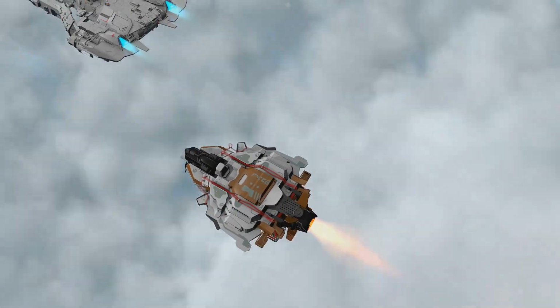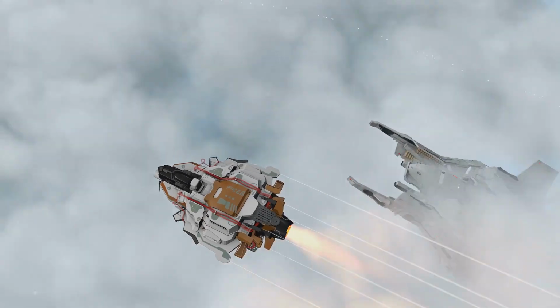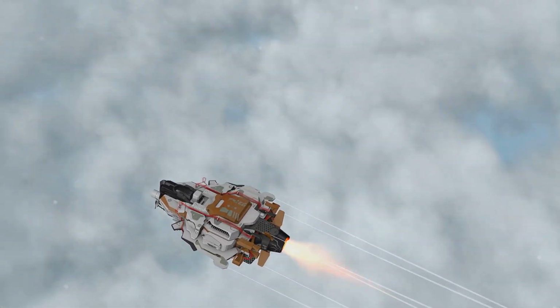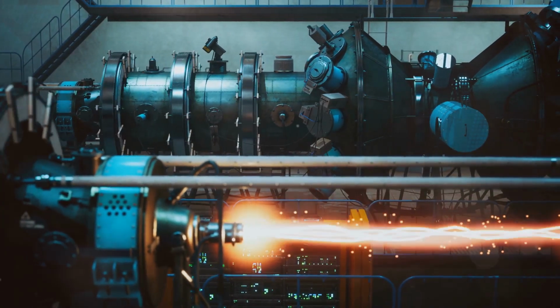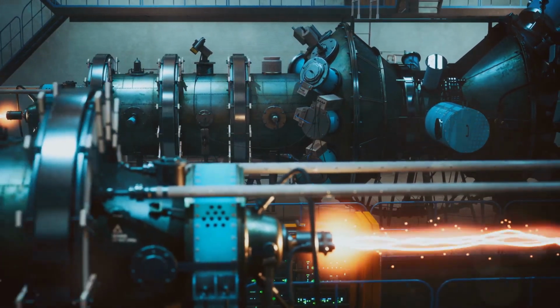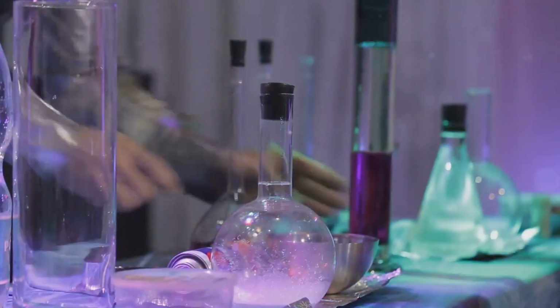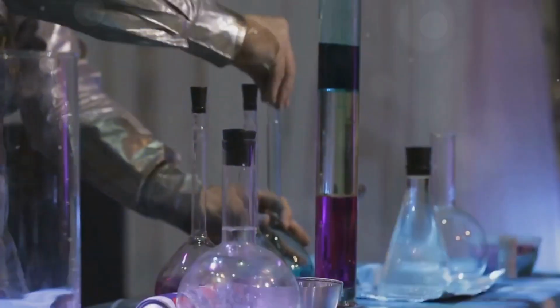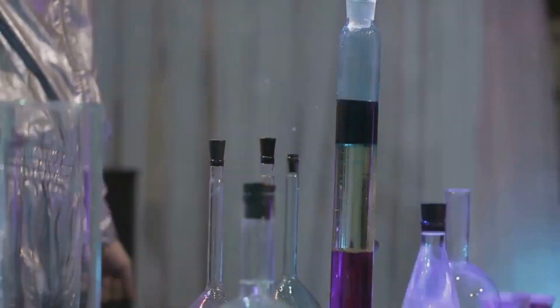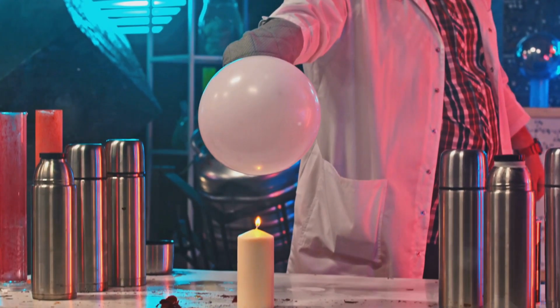Ionic thrusters use electricity to create thrust, a concept that's both simple and incredibly powerful. They ionize a propellant, which means they give it an electric charge, transforming neutral atoms into charged particles. These charged particles, called ions, are then accelerated out of the thruster at high speeds, creating a force that pushes the spacecraft forward. Think of it like this.